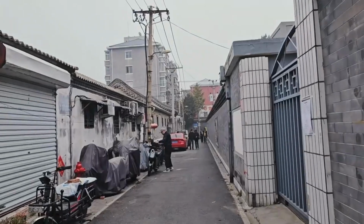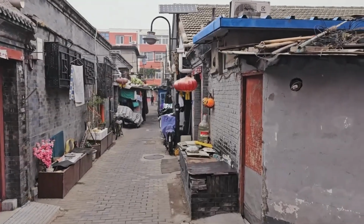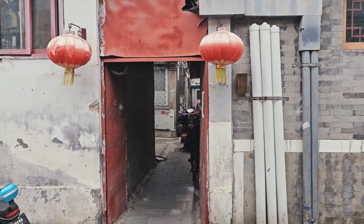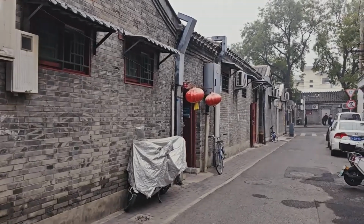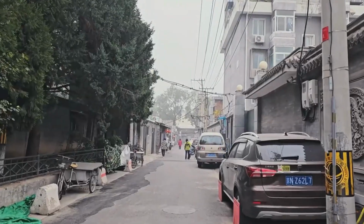Hutongs are Beijing's cultural heritage, a network of narrow alleys in traditional neighborhoods formed during the Yuan, Ming, and Qing dynasties. They form a ring around the Forbidden City. This is essentially what old Beijing looked like.